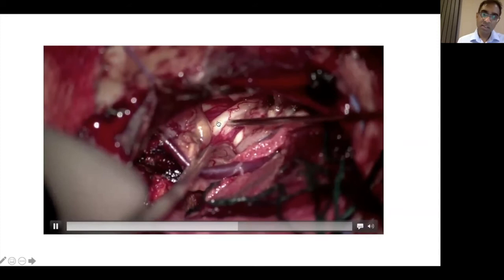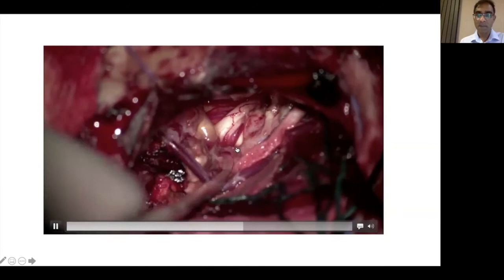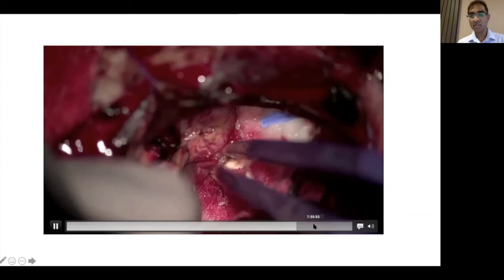You can see the 8th cranial nerve going into the tumor, the 7th cranial nerve, and things further beyond there. And it's about gently working in arachnoidal planes to take this forward. I'll skip towards the end. We're doing some looking around.